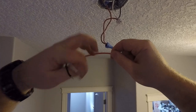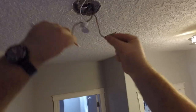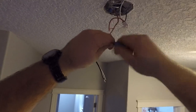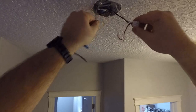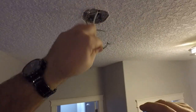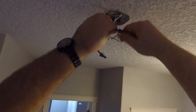So we've got red. We're just going to take the red wire and undo the old one, undo this wire nut, take it apart, take our new red wire, and wire nut them together. It doesn't come apart. Then we're going to take down the next wire, which happens to be black. We're going to undo it, take the black off, take the black from our new pigtail, and just splice them together.